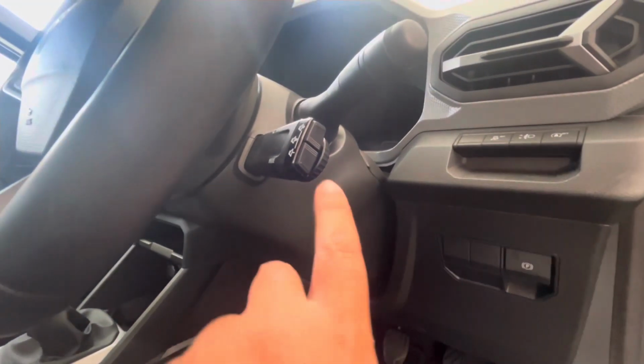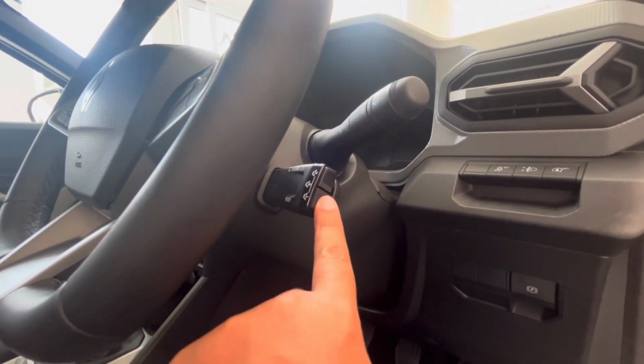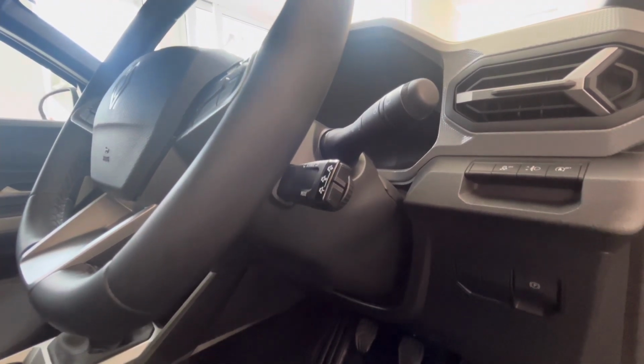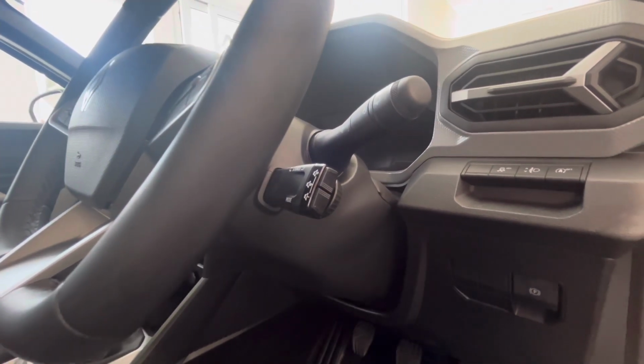At the back of the Duster steering wheel, you get volume controls, which is useful to change the volume of the infotainment system. But I know some people will moan about that.